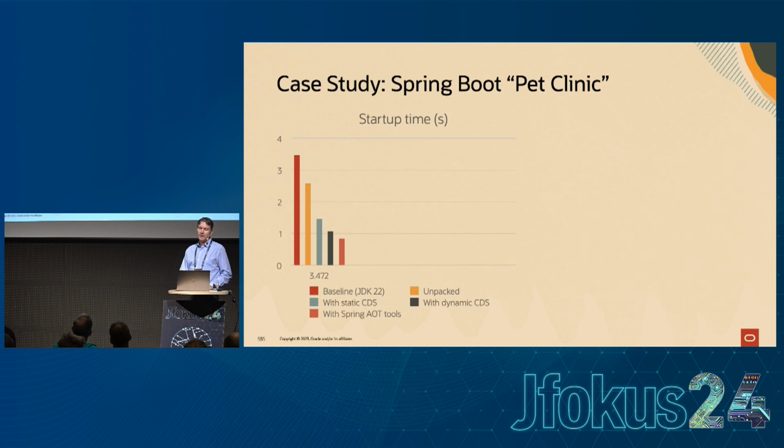Here is an interesting one. This is called Spring Boot Pet Clinic, and Pet Clinic is kind of a Hello World plus for Spring. And to the left-hand side, we have the baseline JDK 22. And then the orange one is where we took the jar and unpacked it. This is something people regularly do when they deploy things in order to improve startup time. And the blue one is with static CDS, and the black is with dynamic CDS, which I talked about just recently.